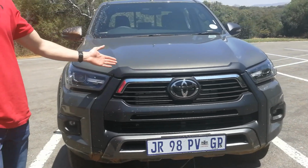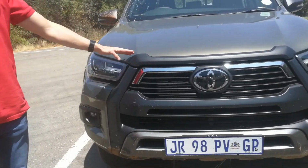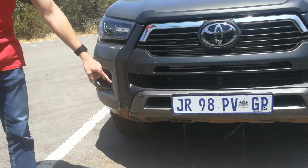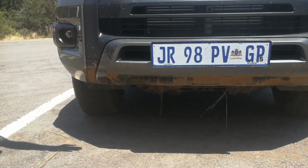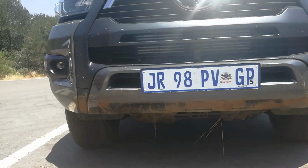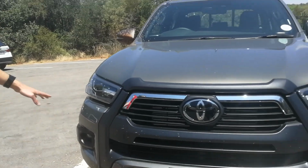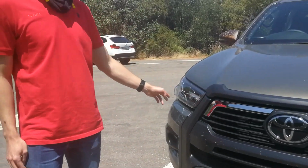Much more aggressive, isn't it? Definitely. Bonnet protector, this dual grille, and then an integrated underguard as well that really forms a one-piece visual at the front. So that's the key things up front. The headlamps are now LED and they have a darkened finish in Legend guise.